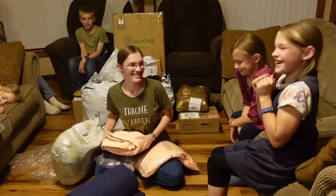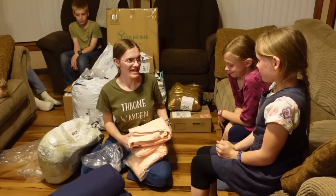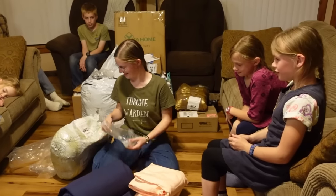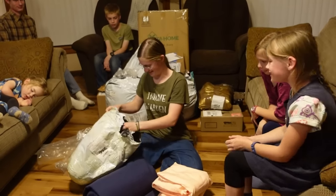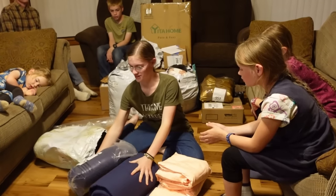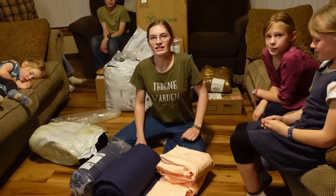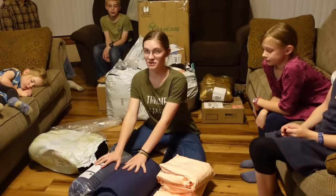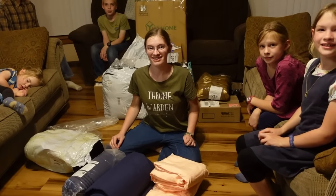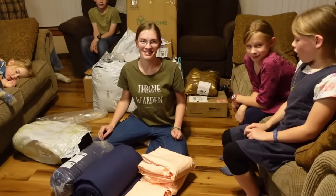Abigail's over here counting. I'm trying to figure out how these are going to be distributed here. Oh, there's more in the bag. Because in the last unboxing video, there were two sets of the navy blue sheets. Two here. And two of those pretty fairy, sweet girly girl comforters, too. So, thank you, Debbie.